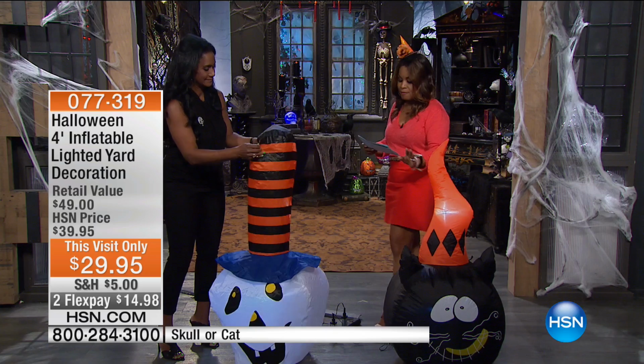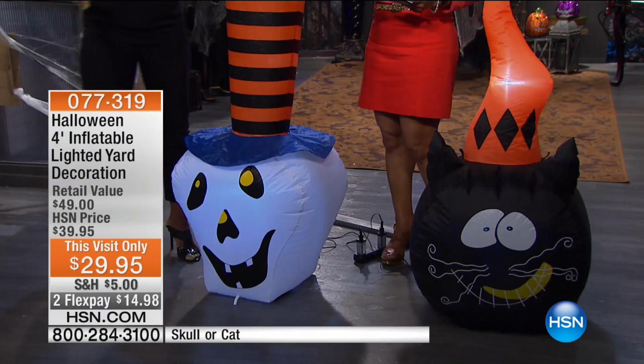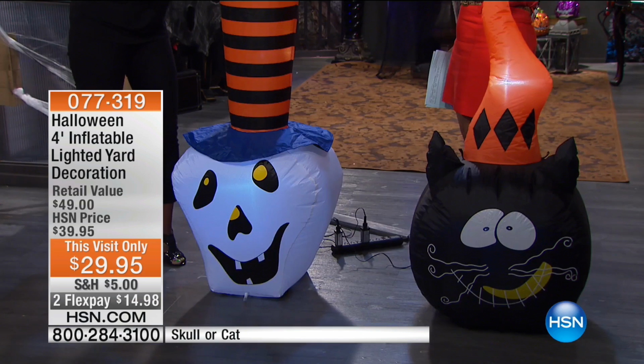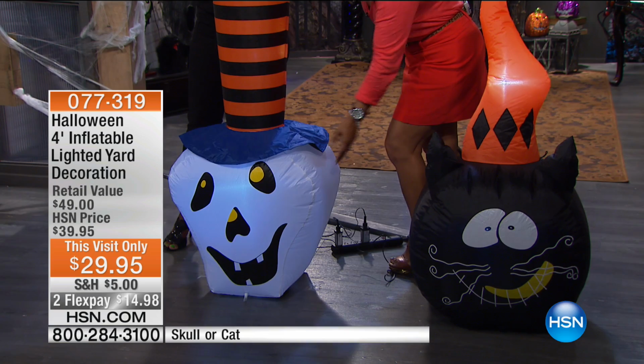And then check out this guy. He's super cute. And I inflated him on purpose in front of you so that you could see in literally 30 seconds he came to life. That's why I blew him up right in front of you. Actually, they're both adorable. So if you'd like to have the skull, only 80 remain. And they're both being offered on sale on FlexPay.